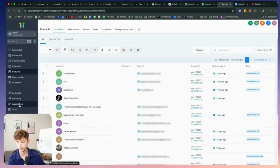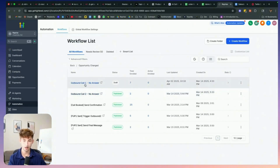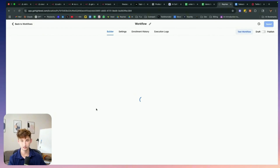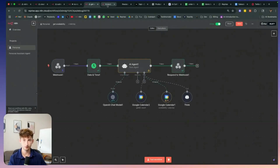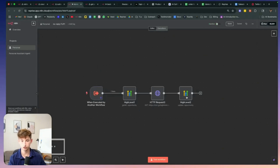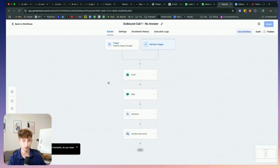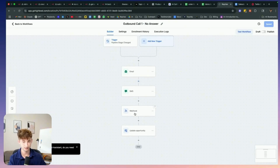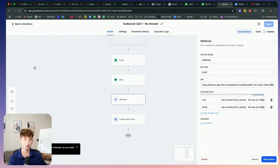So let me show you guys what we're working with within Go High Level. If we go to automations, now within here, let's go to opportunities changed, and we have outbound call 1, no answer. You can see it's not currently being published right now, but what's going to happen is, from this workflow that I was just showing you, it's going to change the opportunity, and then that's going to get recognized within Go High Level. So pipeline status changed. We're going to send an email, then an SMS, and then a webhook to essentially another n8n workflow, which is going to call them a day later.